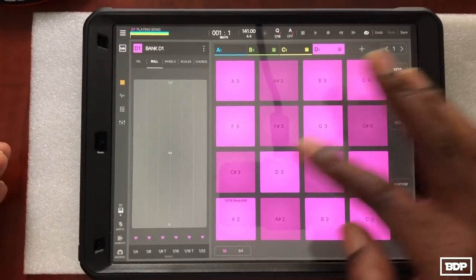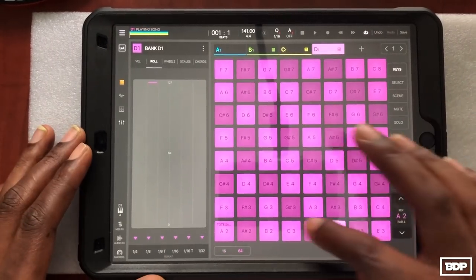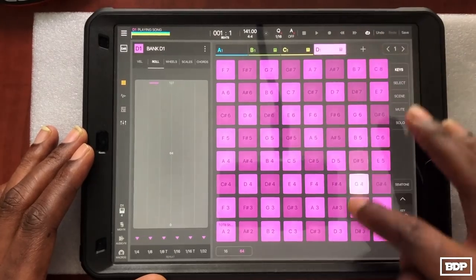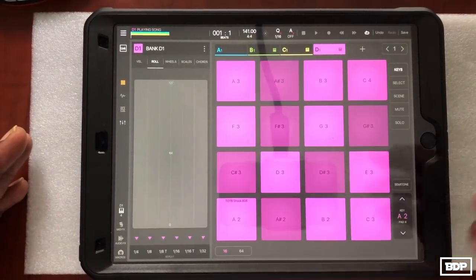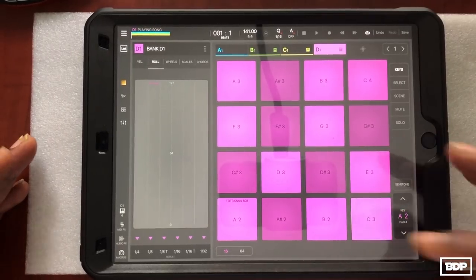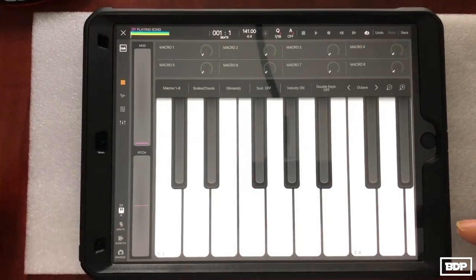So there's two ways you can do it. You can do it with the pads. You can do it through the 64. I'm an MPC guy, so I like mine right here. Or you can do it on the keys.